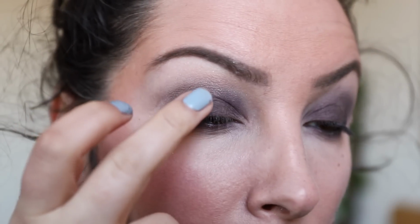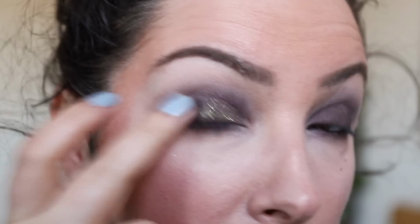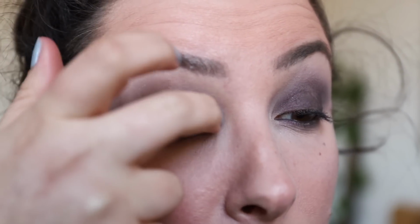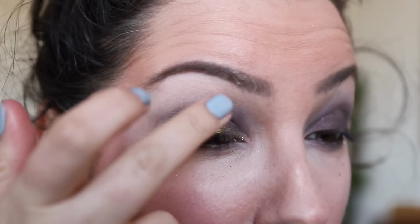it's very flaky. So I want this to be patted on, and I'm just going to tap that on. Again, you can build this up. This is on a matte eyeshadow, by the way, so it's gripping very nicely to it. I think if I used a brush there'd be a bit more fallout. There's a tiny bit, but nothing crazy.